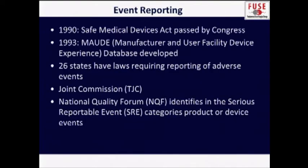So when we look at this whole process, it really started back in the 1990s. There was a lot of awareness about device failures, and Congress acted to pass the Medical Device Act. As a result of that, the MAUDE database was introduced in 1993. And now today, 26 states have laws that require the reporting of adverse events. When you look at the Joint Commission, everybody says, what's the standard around this?